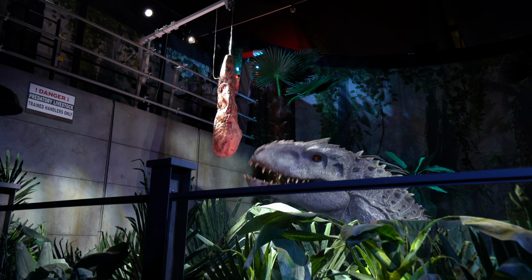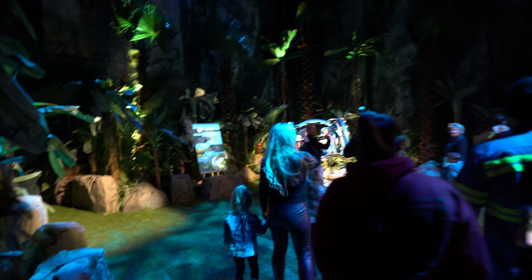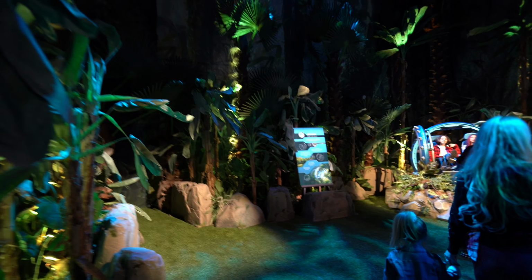Guys, I'm speechless. That was the coolest thing I've ever seen in my life. We just saw an Indominus Rex eat a large chunk of meat right in front of us. Check this out. We can take a picture with a real gyrosphere. Now look at this little guy here. Oh my gosh.